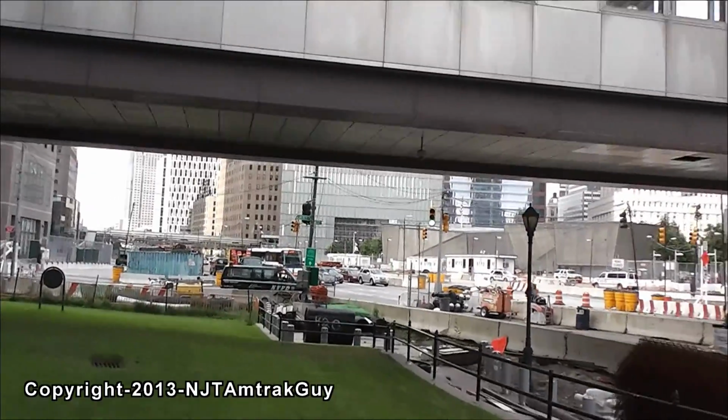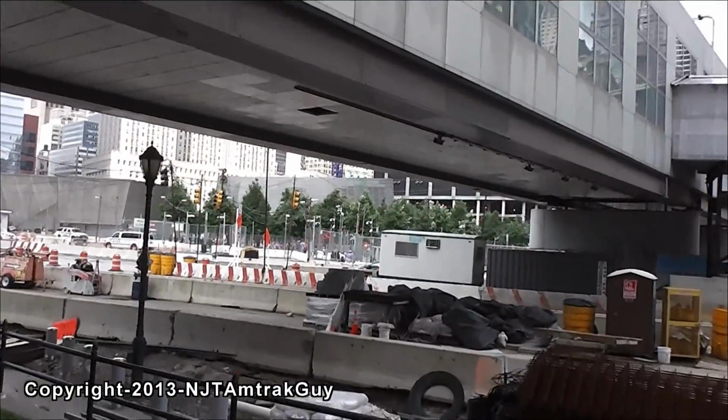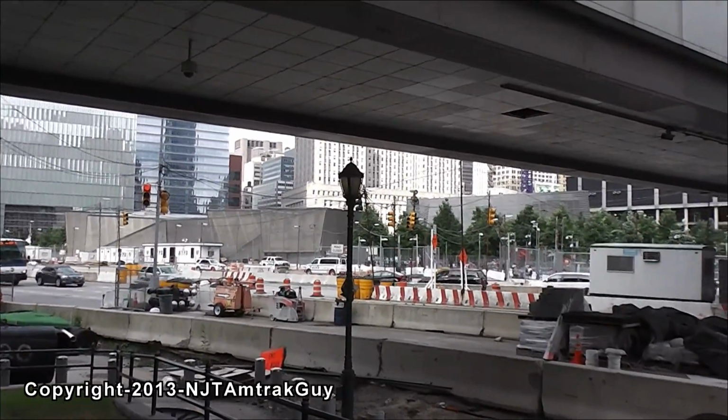Alright everybody, so as I said earlier, yes, Tower 3 has found a tenant and will be continuing. And if everything goes on schedule, Tower 3 should be complete by 2016. Same goes for Tower 2 as soon as it finds a tenant. I'm pretty sure it will very soon.